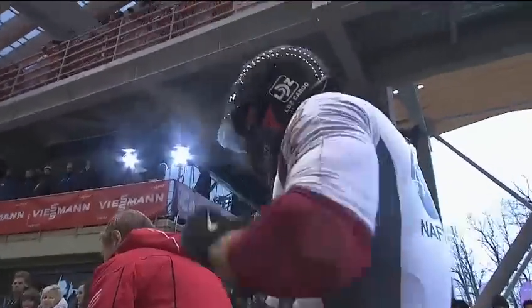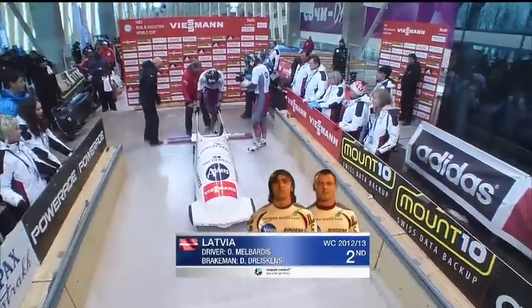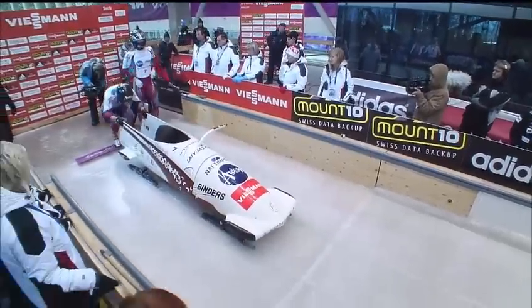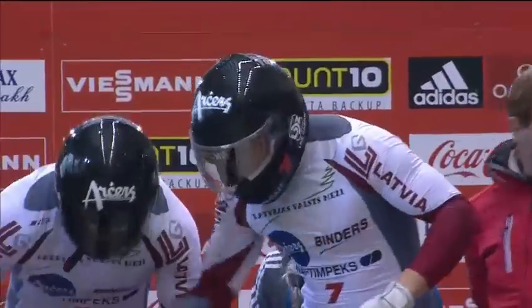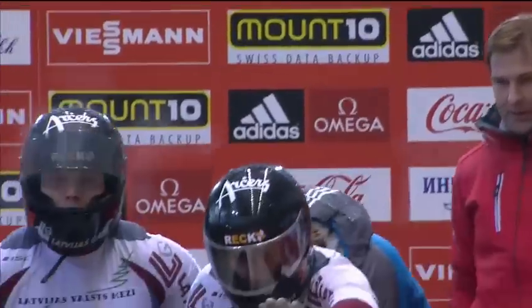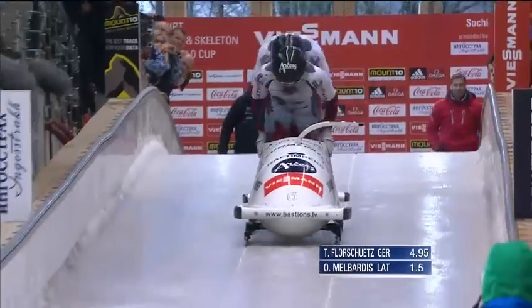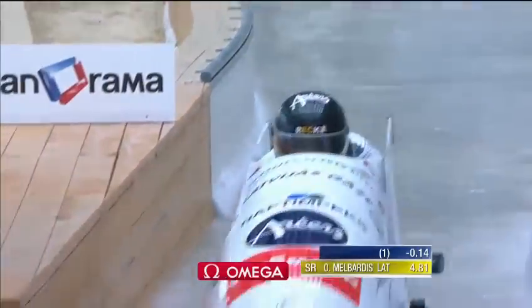Sixth of our 33 sleds in this first of 2 heats at the Sochi Sliding Centre is Oskars Melbardis, and he is the man who could end up as the World Cup champion if some catastrophe befalls Lyndon Rush, the current points leader. I would guess about a 486, 487 start time here. I think he's going to have the best start time of the day. Maybe Beat Hefti could pose a threat a little bit, but 481.